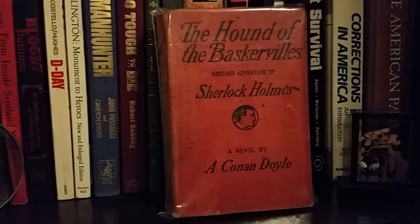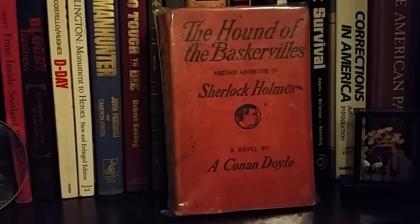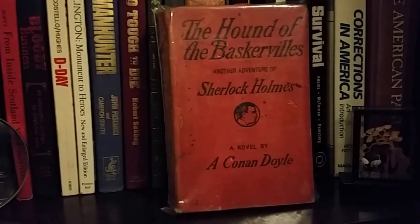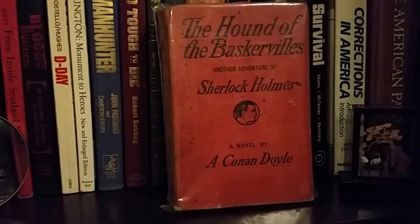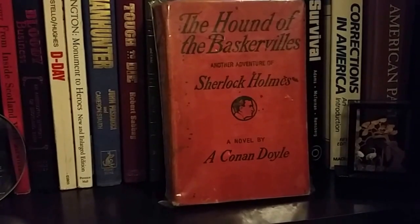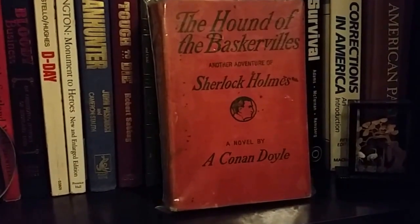Now, the difference is the copies I have seen of the first American edition had the title and the title graphics in white instead of black. So I don't know if this was a special first edition in the U.S. or exactly what it is. If anybody out there knows, drop me a message and let me know.